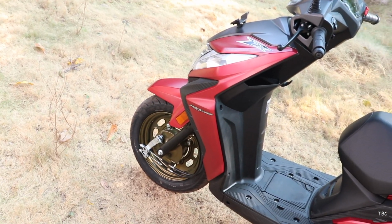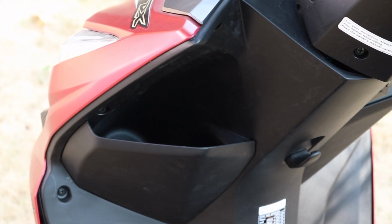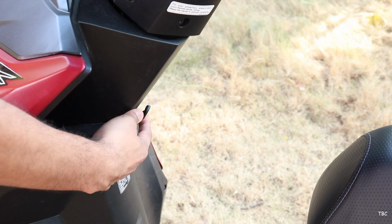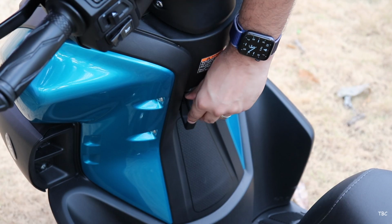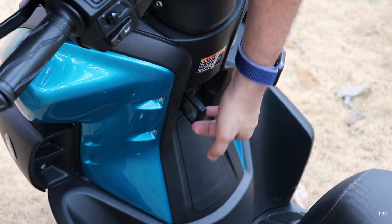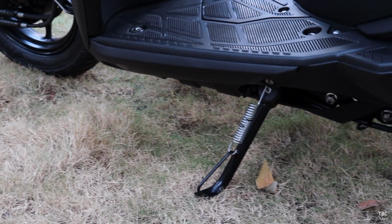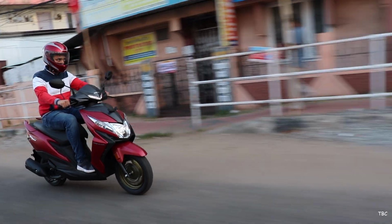Then checking the footboard, here the Dio's footboard is the slightly larger one, and the Dio also gets a front pocket which is missing with the RayZR. For the hooks, the Dio gets both a front and rear hook which are both non-retractable, while the RayZR just has a front hook which is retractable. So this area is dominated by the Dio, but the RayZR does hit back with the side stand engine cutoff feature that is available in both versions of the RayZR, while for the Dio it's only available as an optional feature.